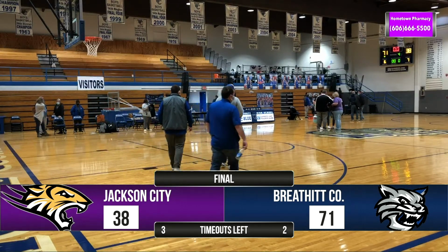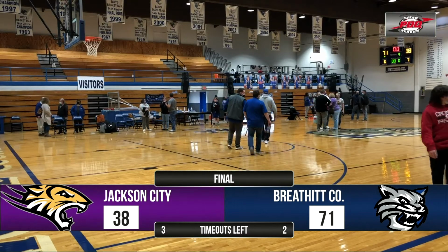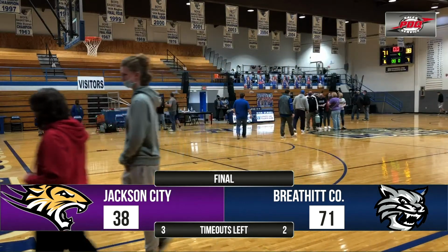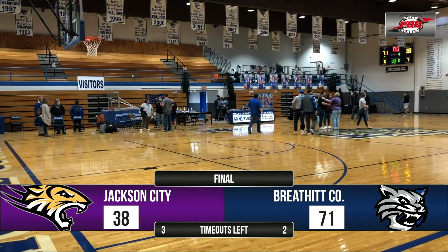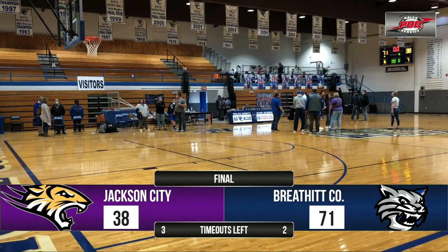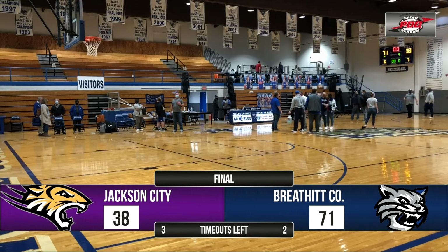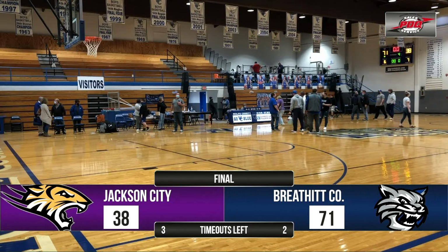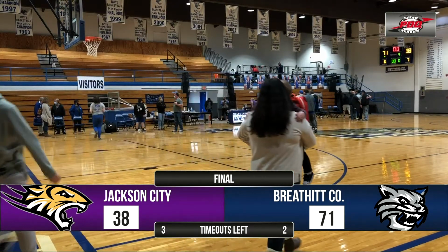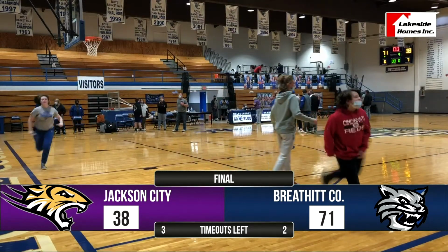I don't usually record rebounds, as I try to keep stats while calling play-by-play, and you can't do both, but I would love to see the rebound total for the LadyCats tonight, as it's been a real opportunity for them to get second chance points and defensively to really control the game. Breathitt had 34 rebounds. Jackson had 14. Okay, that's a big difference.